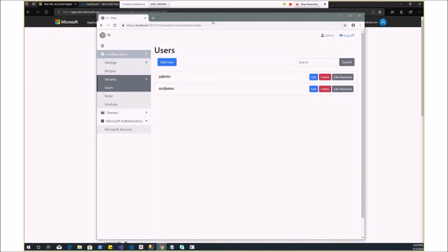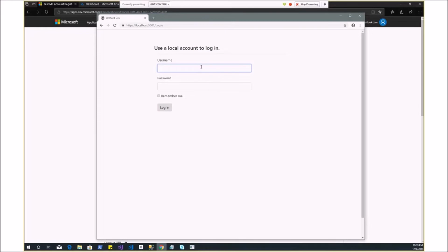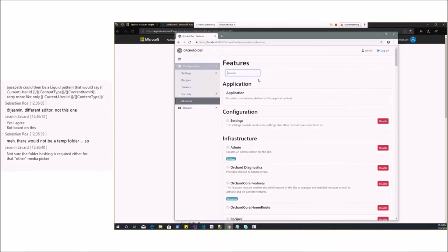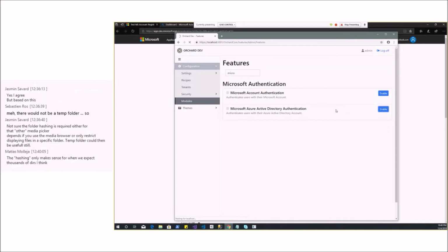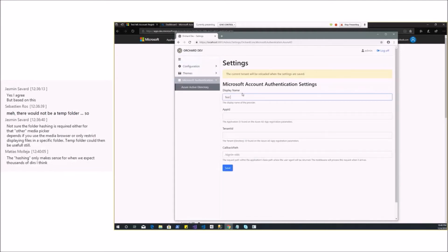Okay, now let me log off from here and go to the default tenant. Here I will configure the Microsoft Active Directory and create an OpenID server and allow the tenant to log in from this instance through Azure Active Directory or the local users. Okay. Let's enable Active Directory. Portal ID.